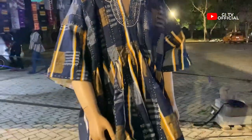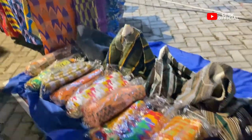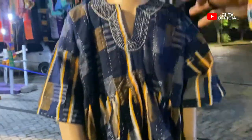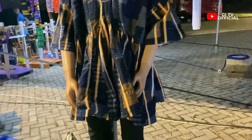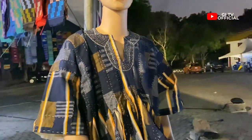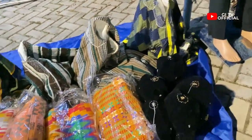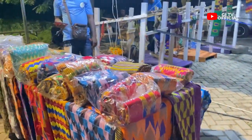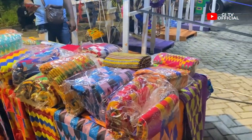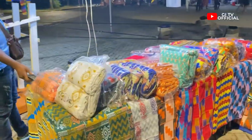Look at this. Imagine you in the US, the UK, Canada, you're rocking this on the streets of Canada. Isn't that beautiful? Let people see the African in you. Let people see where you're coming from. So we have different types of kente. You can see people are making enquiries talking about this.